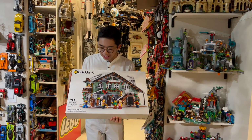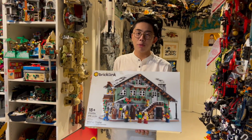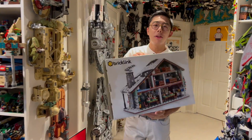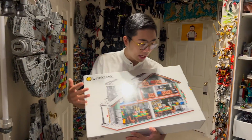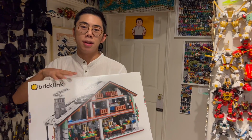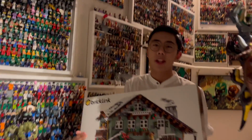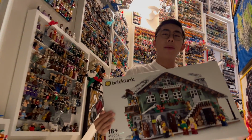Alright, and with that, we have summed up our look at the brand new Winter Chalet from the Bricklink AFOL Designer Program. This is a great model. I really do like how it kind of retains that classic Winter Village feel, but gives it something a little bit unique and different. This doesn't feel like your standard Winter Village set, although it definitely goes alongside a lot of them, and definitely doesn't look out of place in any sort of LEGO Winter Village diorama. With that, we've summed up my thoughts on this build.